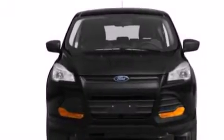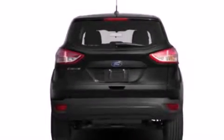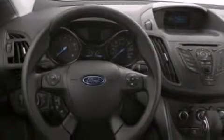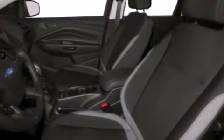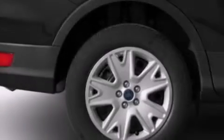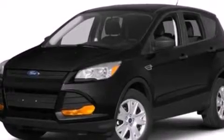Its top features include XM satellite radio, an intercooled turbocharger, traction control and stability control systems, aluminum wheels, and a tire pressure monitoring system. The following features are also included: a split folding rear seat, cruise control, full power accessories, a 6-speaker audio system, a passenger side vanity mirror, side impact airbags, a rear window defroster, dusk sensing headlights, a keyless entry system, and air conditioning.